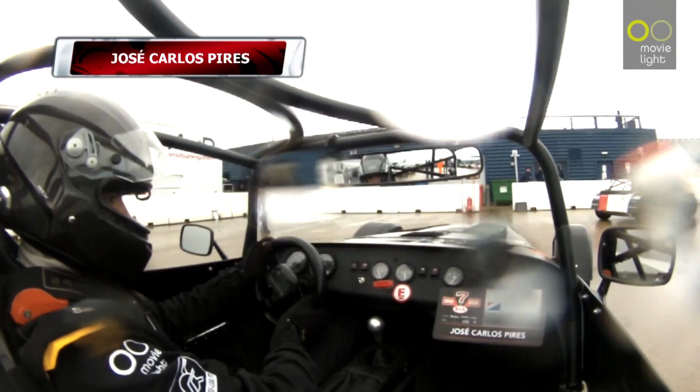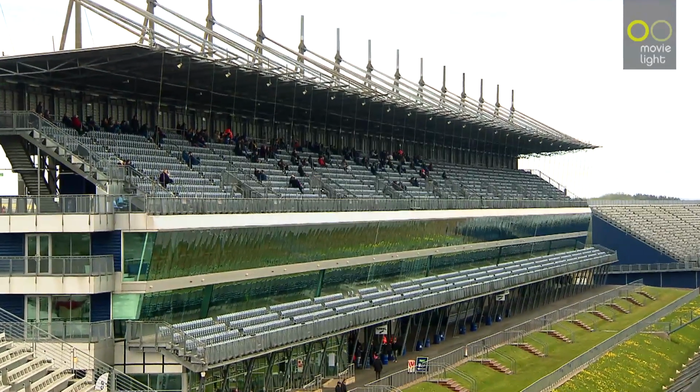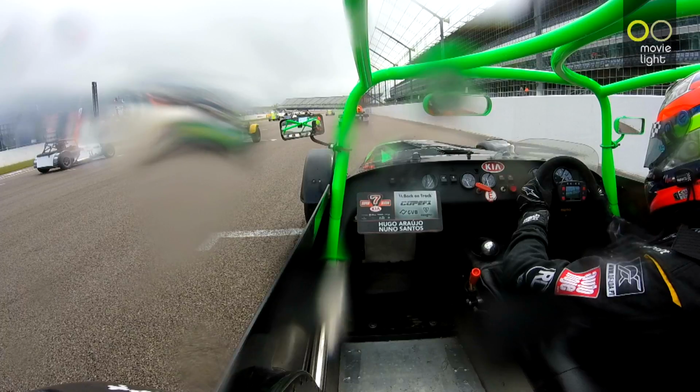Here is the first race. Minutes before the race, rain says hello to the drivers. In the last minute, teams changed all the setups of the Caterhams so they could be adapted to a slippery track.